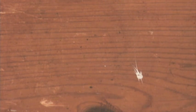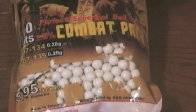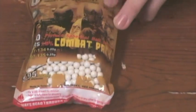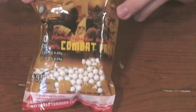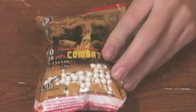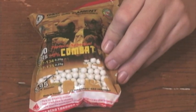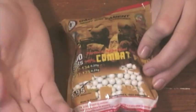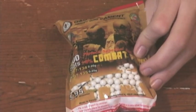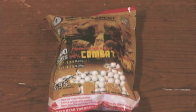So I'm just going to go through some BBs that I like. I like these G&G BBs. I'm a huge fan of G&G BBs. These came free with my GR16. They're high quality .20s, and to the naked eye they look exactly the same. I'm sure this BB right here is fine, but it's the couple of BBs that do get through that aren't perfect, and you need your BBs to be as perfect as possible.